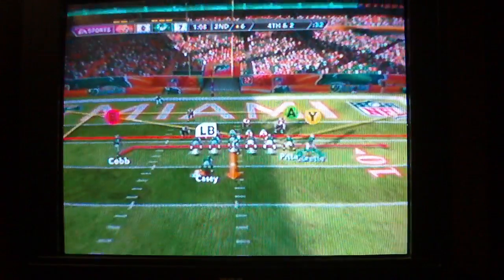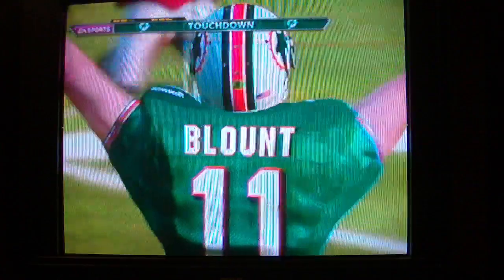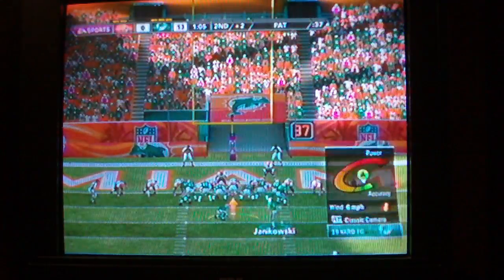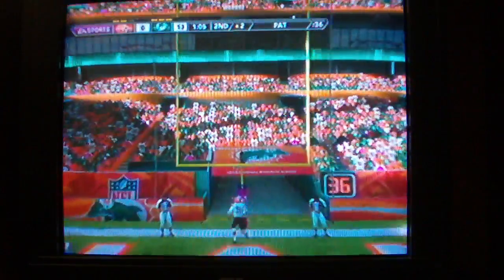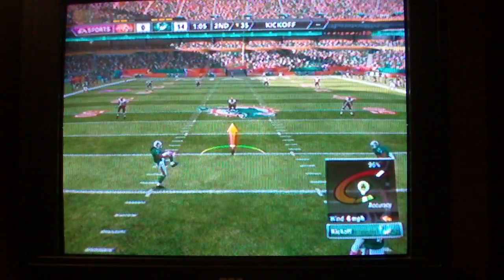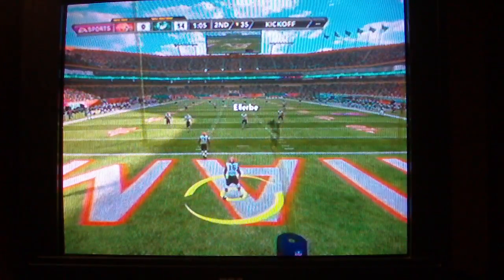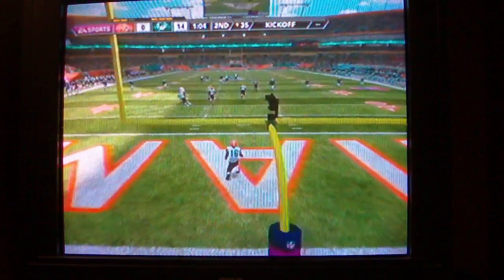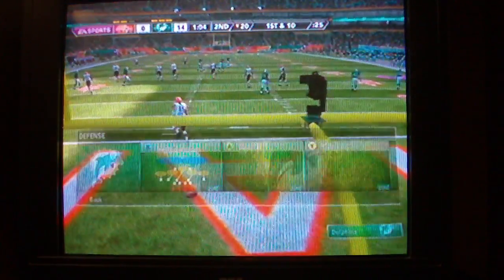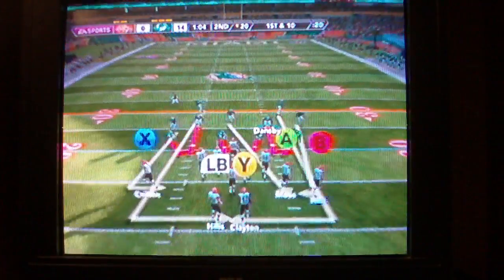Going to send Joseph Curette in motion all the way to the outside. Dennis Pitta! Touchdown! Holy cow! What a catch! Wow! He just reached, jumped and grabbed it like it was nothing. Wow. Okay, so we take a 14-0 lead right now. Passing game's already looking good.